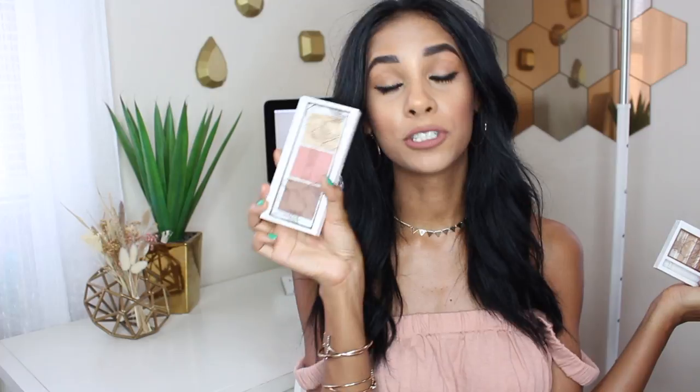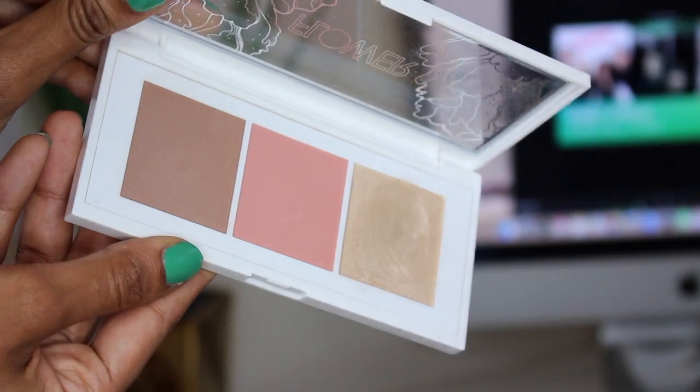Also from the drugstore, I feel like I have more drugstore things this month, which is great. These are palettes from Flower. I have the highlight, blush, and contour palette. It's actually called the contouring palette from Flower in medium to deep. The highlight is what I love the most about this palette. It has a matte blush, I think. Yeah, it's a matte blush. Then a cool tone bronzer, which I don't really use too much because I like warm tones, if you know me. But the highlight is my obsession.